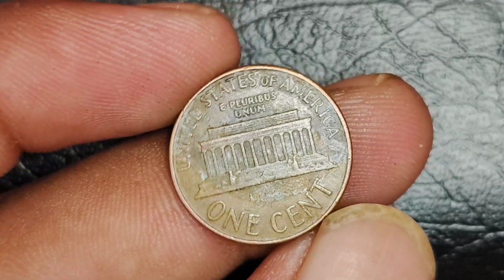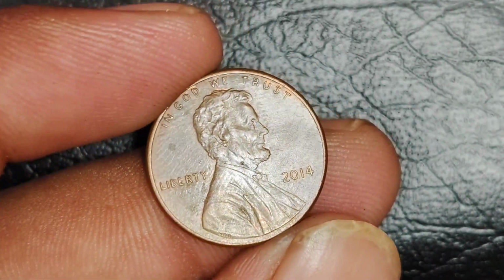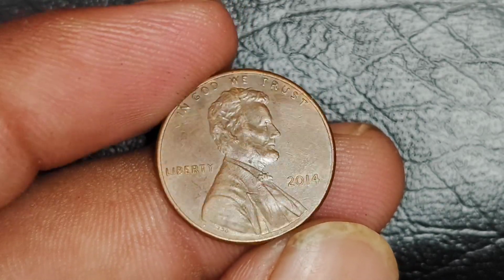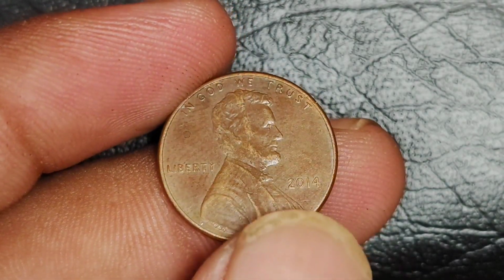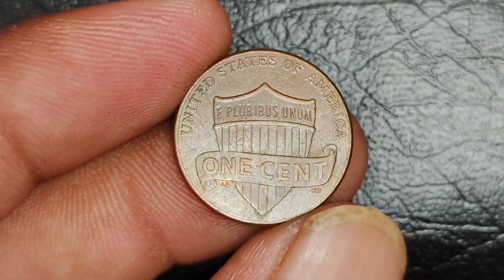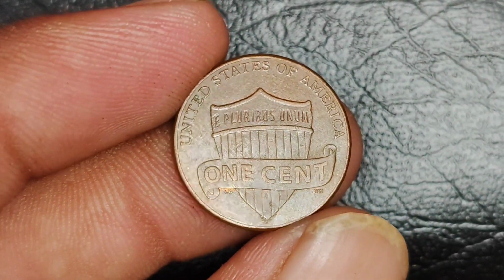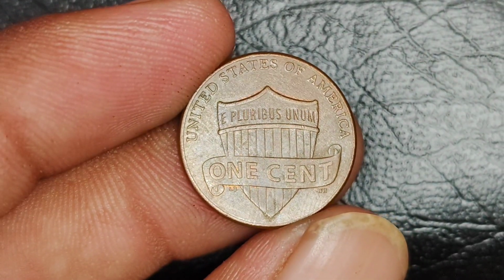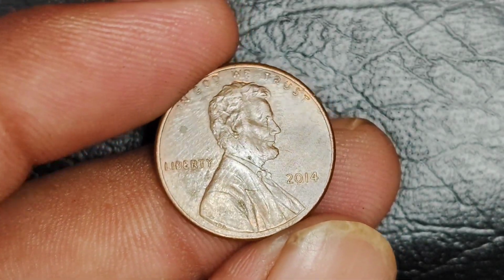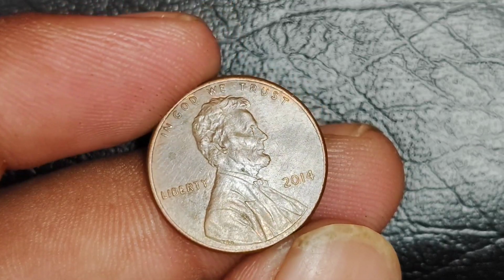We're diving deep into the world of valuable coins, and specifically, the 2014 no-mint mark Lincoln penny that's turning heads in the numismatic world. First, let's talk about what makes the 2014 Lincoln penny unique. This penny was produced without a mint mark, which means it was struck at the Philadelphia Mint. But not every 2014 penny is worth a fortune. There are a few key features that could turn your everyday coin into one of the rarest, most valuable pennies ever discovered.